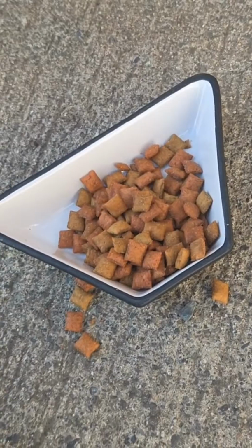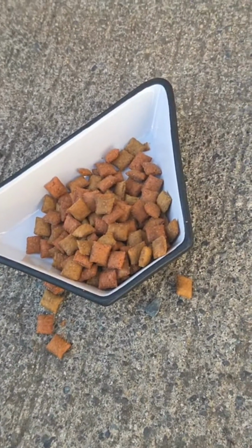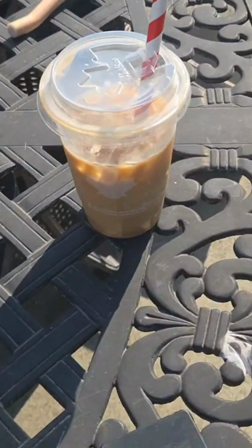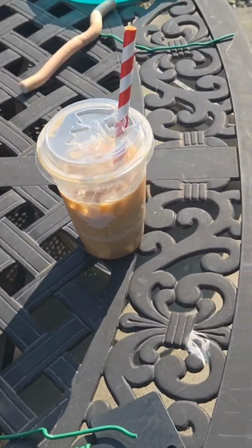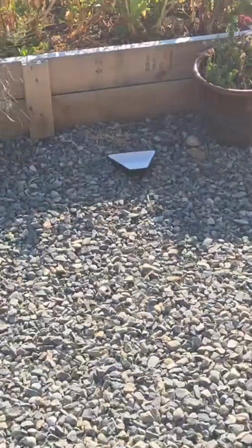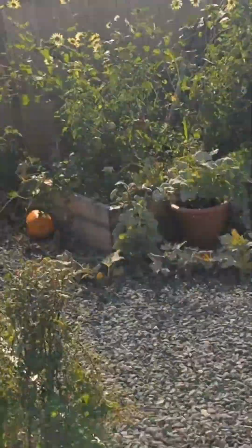So I'm putting 5 bowls of kitty treats out this morning instead of just 2. I'm feeling extra generous because of pumpkin spice season. I love pumpkin spice season. Here is my first pumpkin spice drink of the season. And we're putting 1 more food bowl out right beside the vegetable garden. See how enticing we can get for the little kitty or the crows.